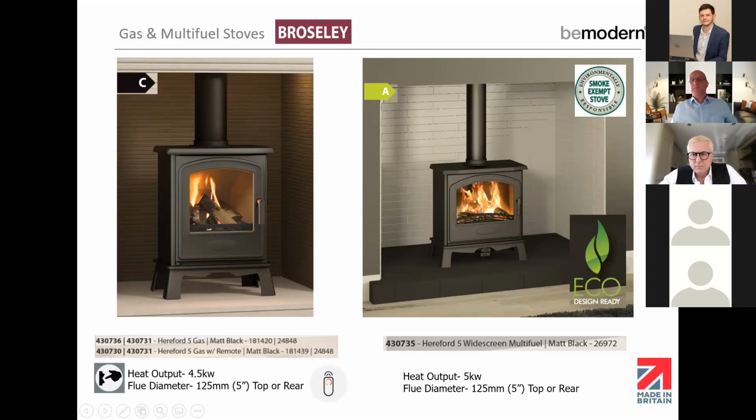Moving on to multi-fuel. This is the multi-fuel stove option that we've got in the range. Now, I ought to talk a little bit about Eco Design Ready, what this label means here. There are new regulations coming in for 2022, which essentially surround the efficiency of the appliance and also the type of fuel that you can burn. So you can no longer burn wet wood or house coal. It has to be kiln dried wood or smokeless coal, and the efficiency of the unit has to be 65% or above. Thankfully, this particular one is 79%, hence the reason it's got an energy rating of A. And so that's what that means.